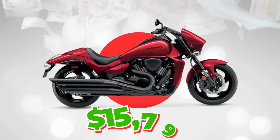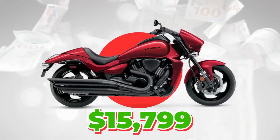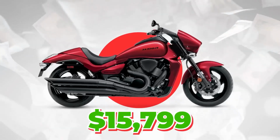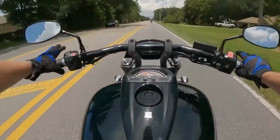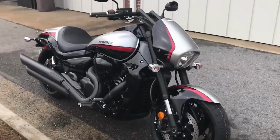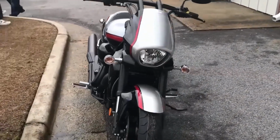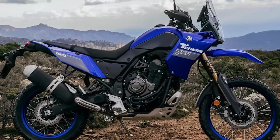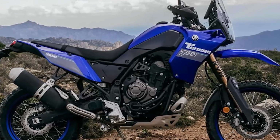With a starting price of $15,799, this Suzuki undercuts bigger American V-twin cruisers while outperforming them in torque, reliability, and fit and finish. It's the Japanese take on American muscle, only cleaner, faster, and tougher. You like power? Good. The next one comes with dirt DNA and real Dakar attitude.